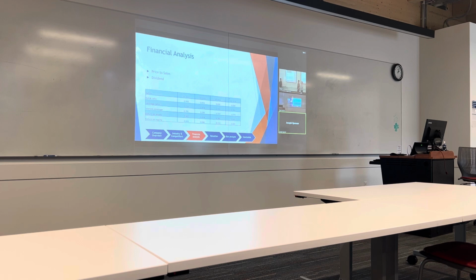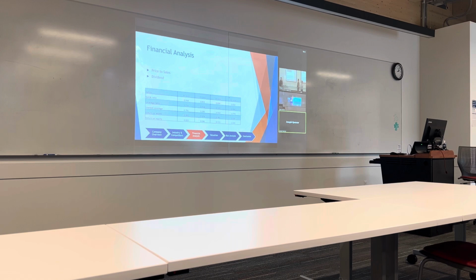Additionally, price to sales, Radius has a price-to-sales ratio of 0.32. That just indicates they have strong revenue, but not high gross income, because their cost of goods sold and operating expenses eat away at their revenue. On a positive note, they do have a dividend. They've issued a dividend every year since they've been public, and that helps bring stability to the stock price.